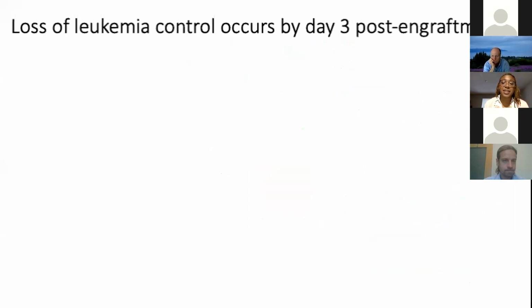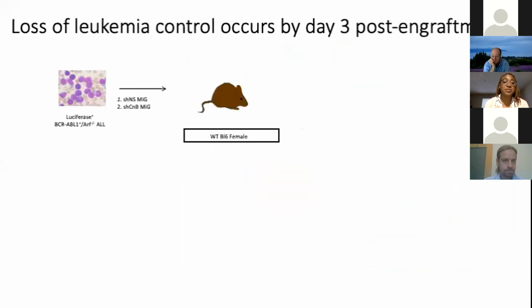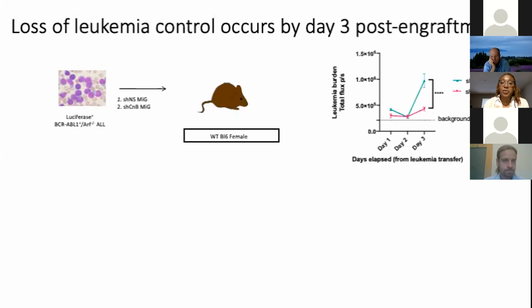And so I conducted another in vivo experiment engrafting mice with either control or calcineurin deficient leukemia cells, and looking at very early time points. Previously in lab, we've looked at later time points, day 5 or past day 5. We wanted to see what was going on even earlier, considering the population I was interested in looking at. And so we saw that even by day 3, there's this striking difference in leukemia burden in control leukemia versus calcineurin deficient leukemia engrafted in these wild type mice.